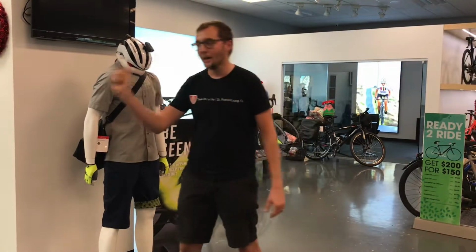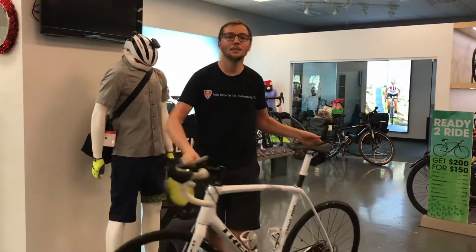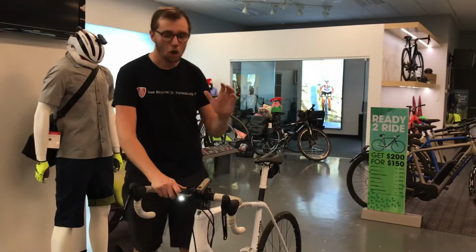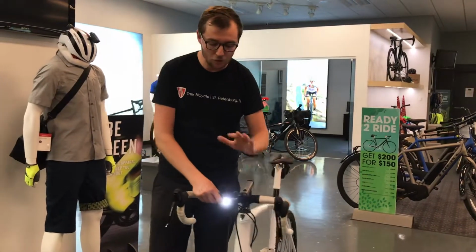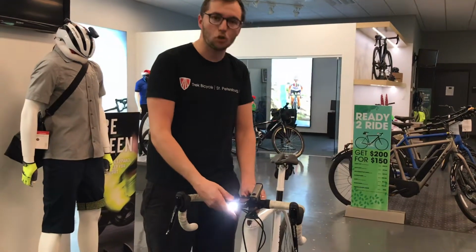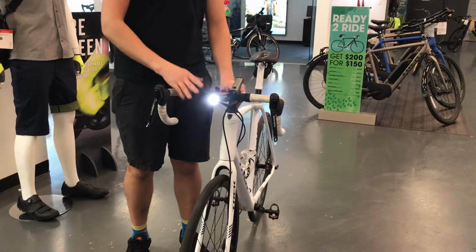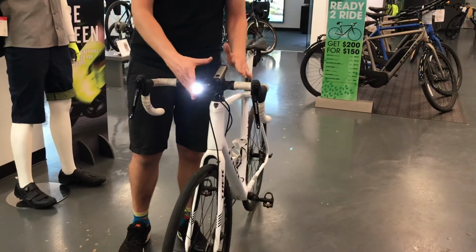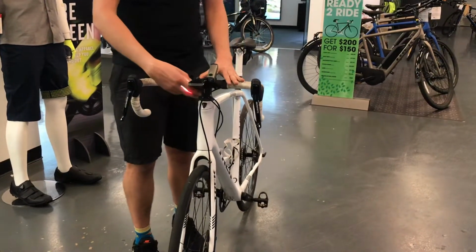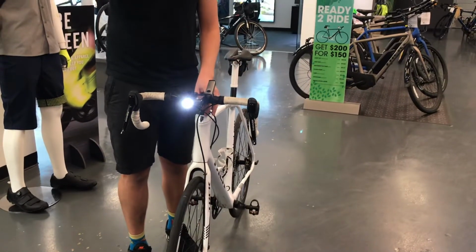Tip number 1, it's kind of obvious and right on the nose, but I'm that type of guy. It's always on. And when we're talking about always on, we're talking about riding lights. These are lights specifically for bike riding. They're really cool because these are USB rechargeable lights, so you can use them 24/7, not only during the night, but during the day. 2 different styles of lights that I have on the front of my handlebars here. This is more of a beacon style light. It really grabs people's attention.